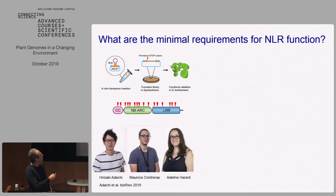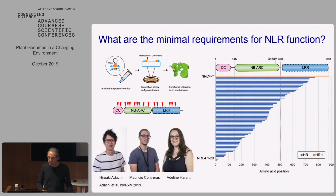This Mu will introduce stop codons, so essentially you make a truncation library of your NLR, and then express it in plant and look for autoimmunity. So he did that with one of the NRCs, with NRC4. And essentially, it kind of didn't work because, as you can see here, the majority of these truncations, we had, I think, 65 in this particular case, are blue, which means there's no cell death, no activity.